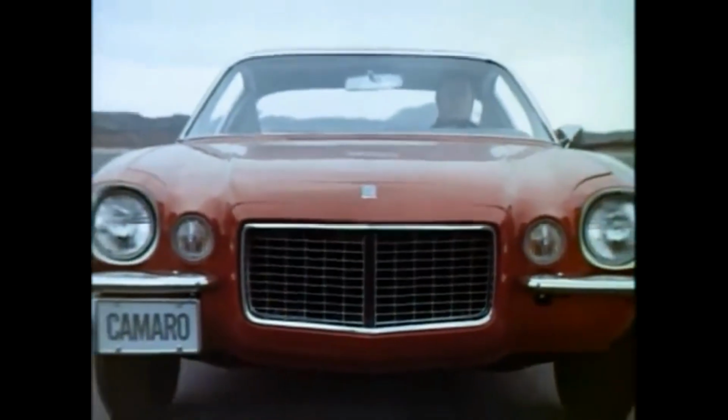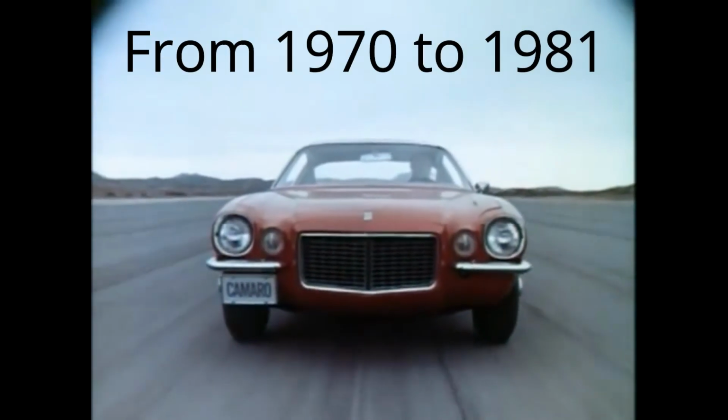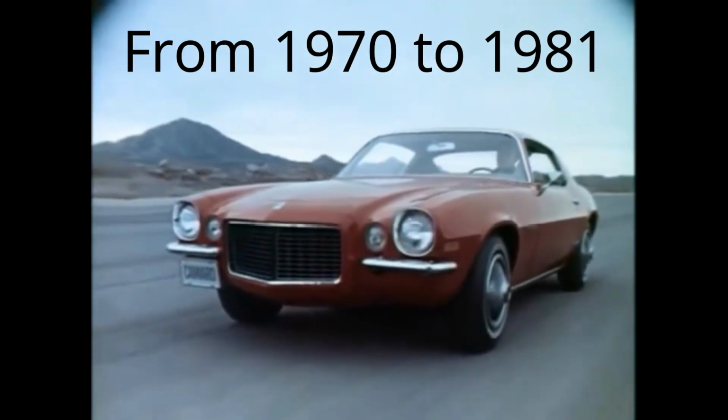This is the story of the second generation Chevy Camaro. Today we'll go over the changes of the Camaro from 1970 to 1981.